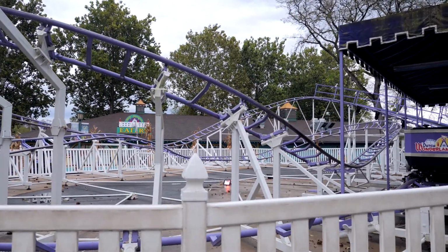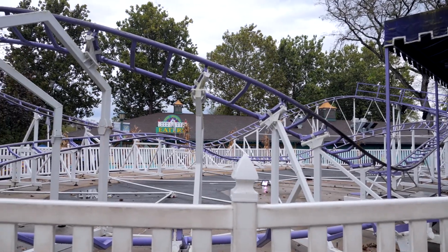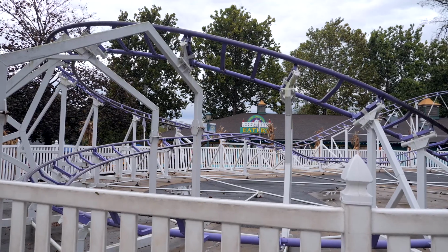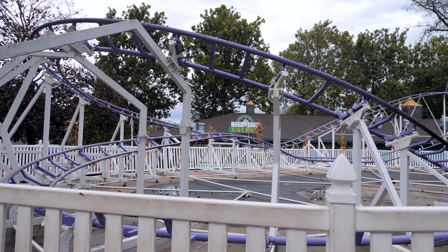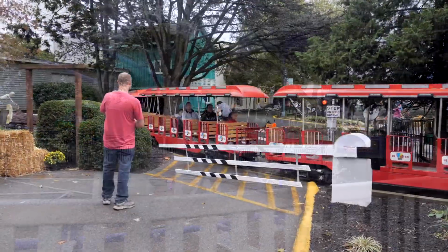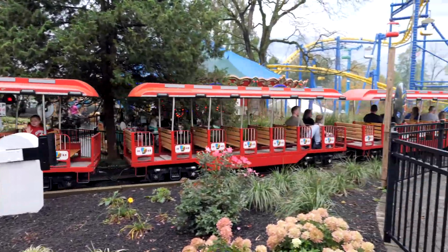And I just want to take a look at this layout real quick. I didn't know that this was made by Chance Rides, which I don't believe I've been on a kiddie coaster that Chance Rides has made. So it's pretty interesting, and I hope to get to be able to go on this. So there goes the train right there. That's a lot of fun.